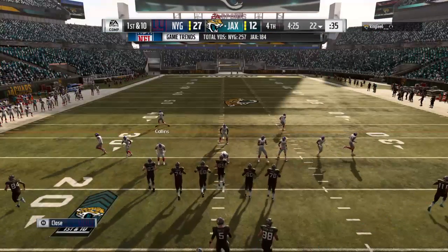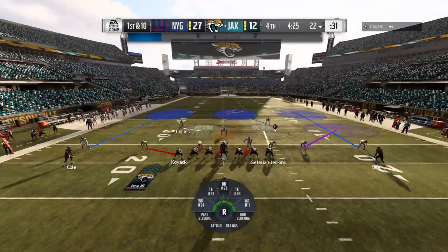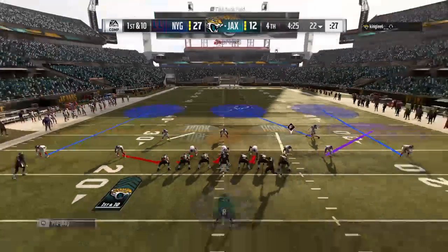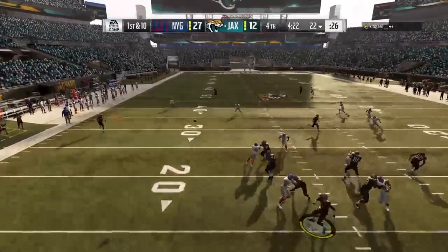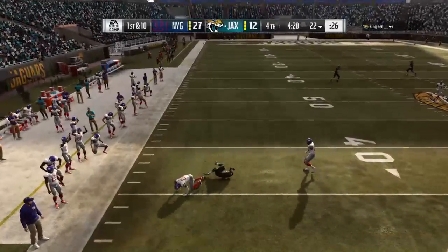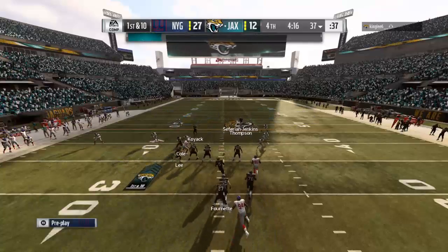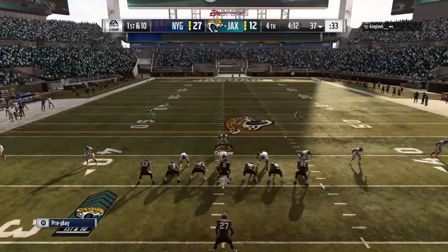Bortles leads the Jags up, 1st and 10 at their own 22. Here we go. A fake to Fournette. Now it's Bortles to throw. Looking left side, and he's got a man. That's Lee. And they're able to get this one across the 35. That one a pickup of 15 for Jacksonville.